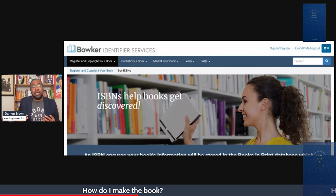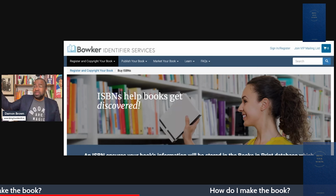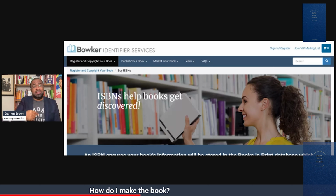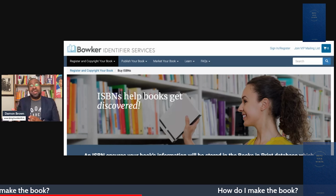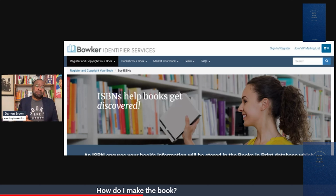I'll get it for free. It's not really free because they technically own the Library of Congress rights to that particular book, if you want to get fancy with it. There's older books that I did where I didn't know that, and I had to go back, do second editions, and figure it out to make sure it was under my family name.